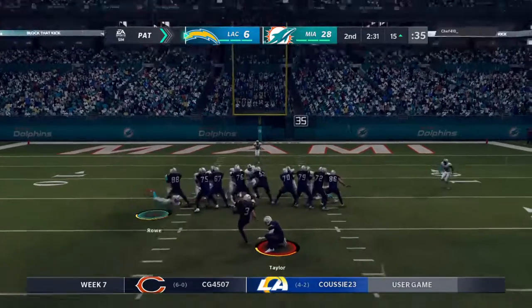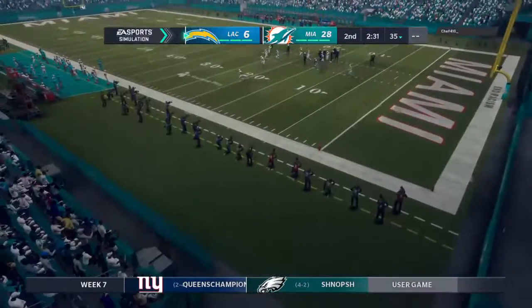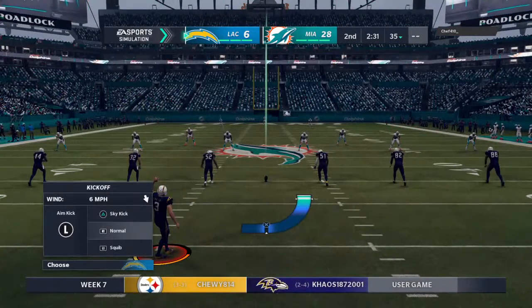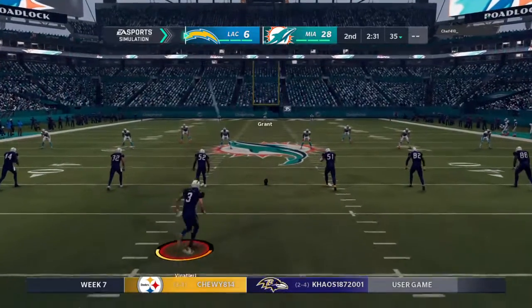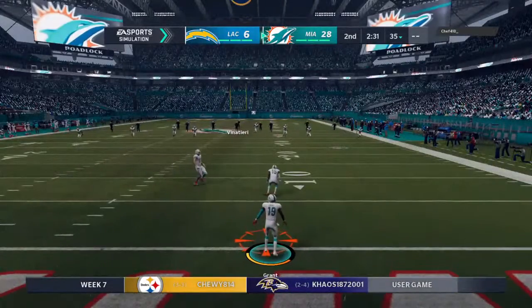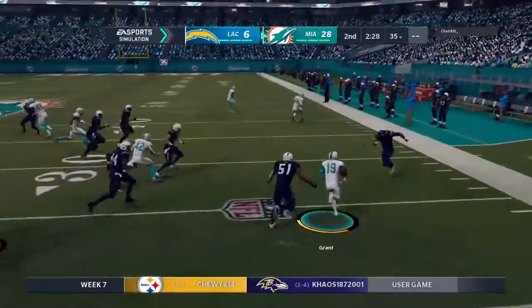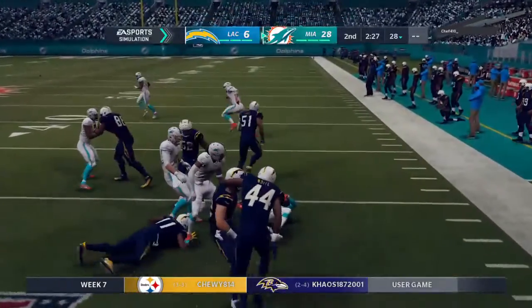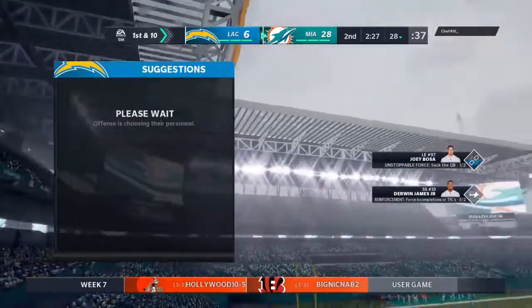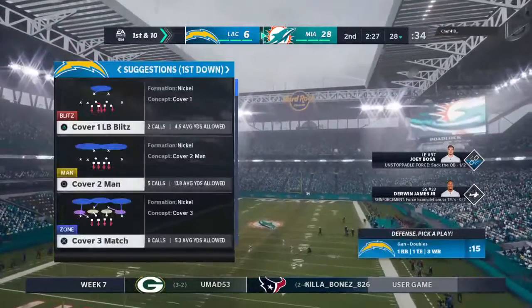And the Chargers are able to cut into that deficit. Oh, I was just about to say he hadn't missed an extra point all season, but there it is, his first miss, no good. So with the missed PAT in his rearview mirror, he goes back out to kick this one off. Jakeem Grant now to return, and able to take it past the 25 and up to the 28-yard line. The Dolphins take over 1st and 10 at their own 28-yard line.